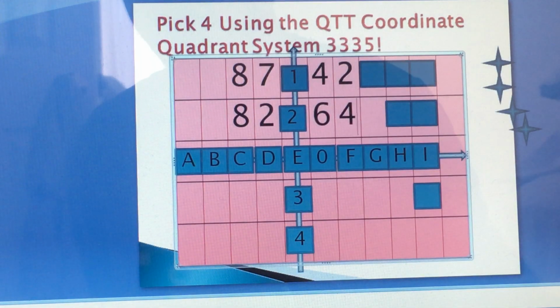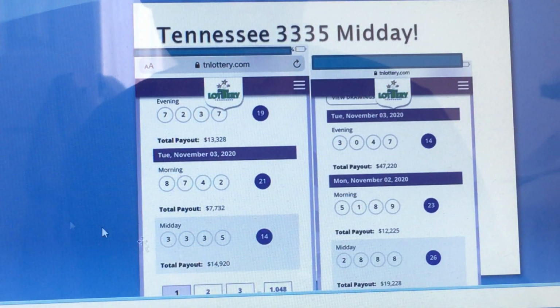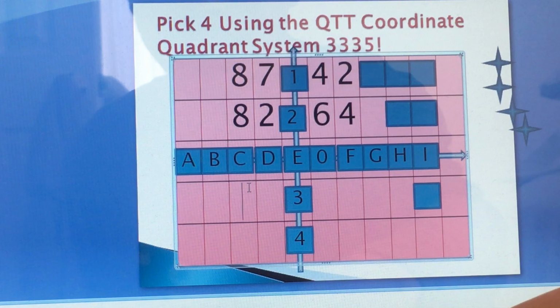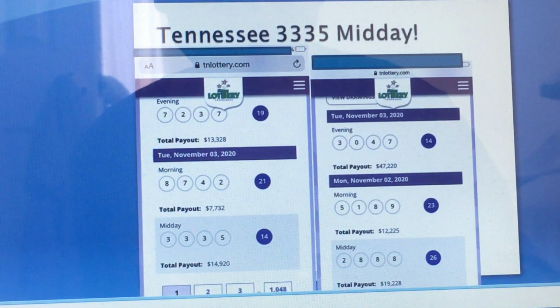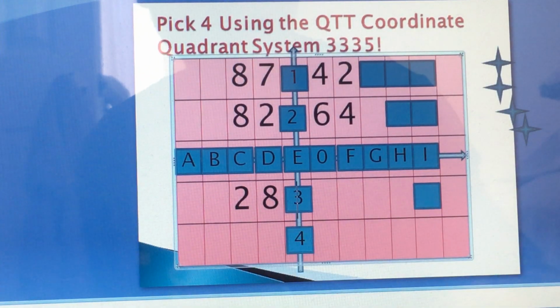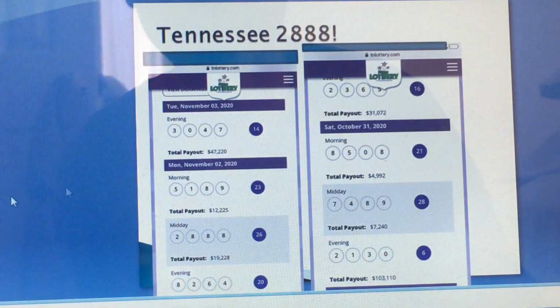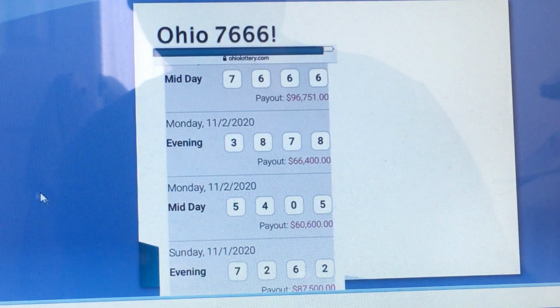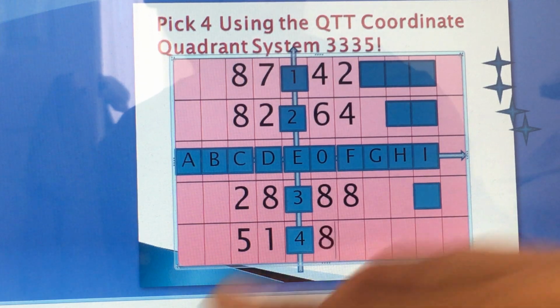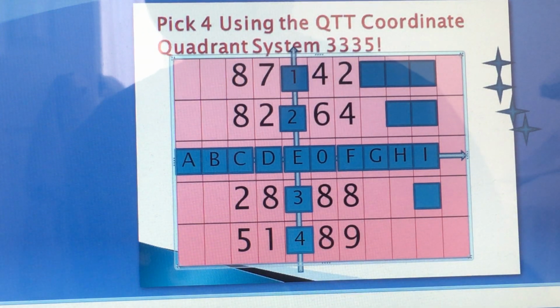8264, and then another triple came. 2888 is the midday draw for the third draw. And again, 5189. So that's the last 4 draws, as you can see.